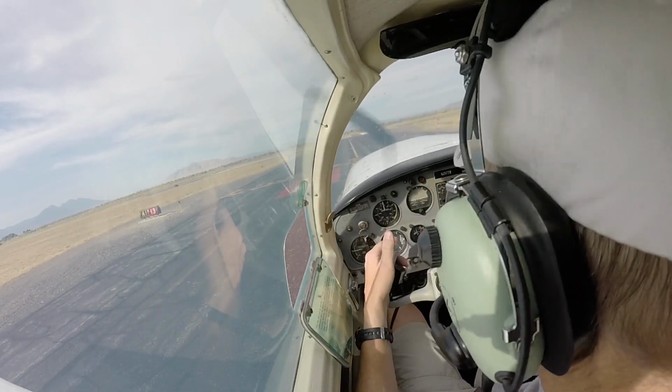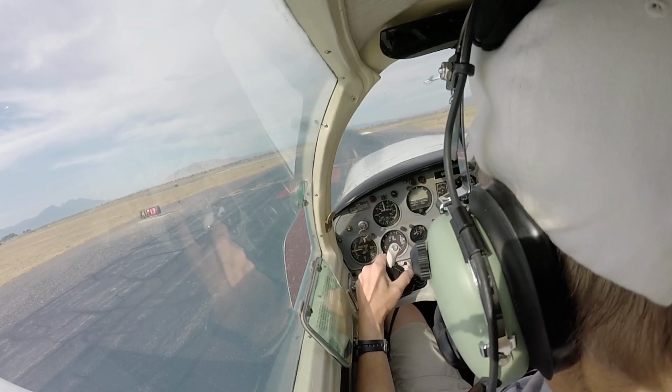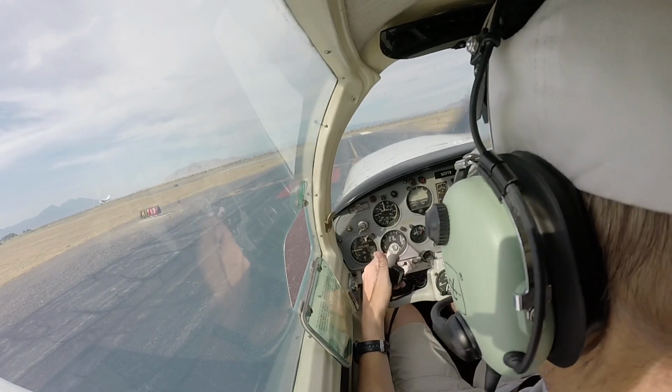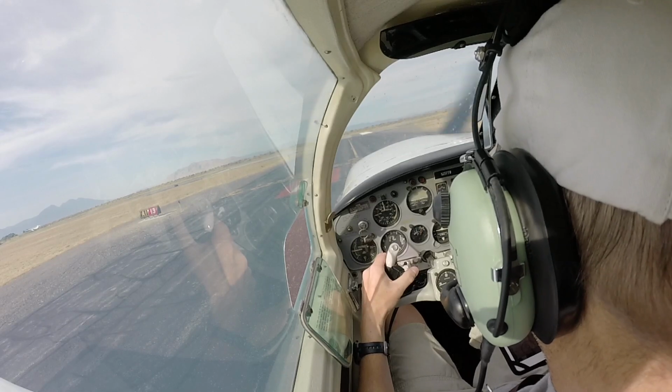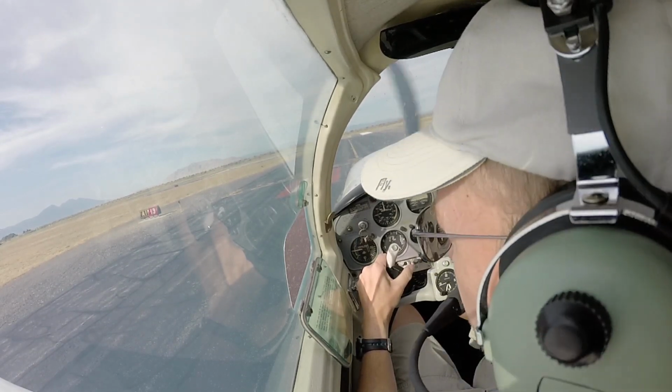Mooney 2577 Whiskey, right? Provo Tower, Mooney 2577 Whiskey, holding short for runway 13. Mooney 2577 Whiskey, Provo Tower, hold short runway 13. Holding short runway 13, 2577 Whiskey.